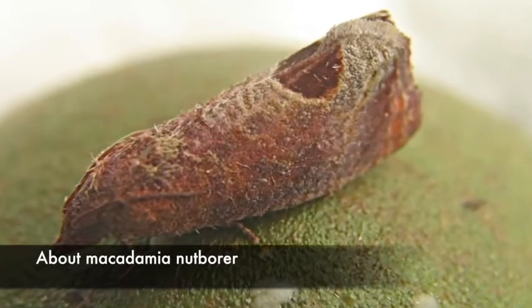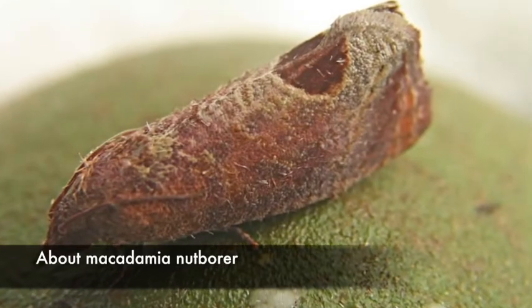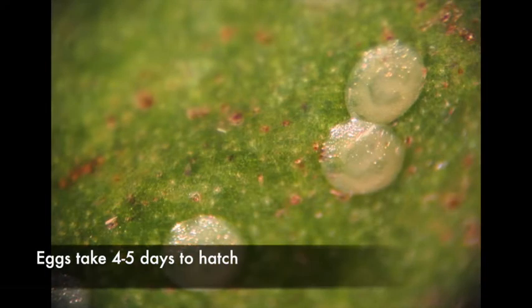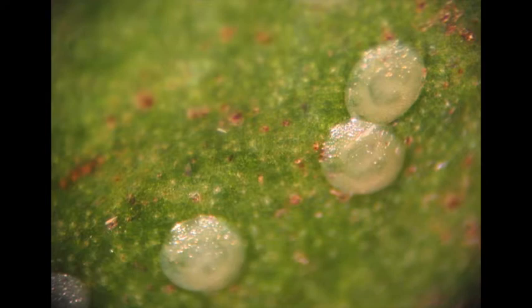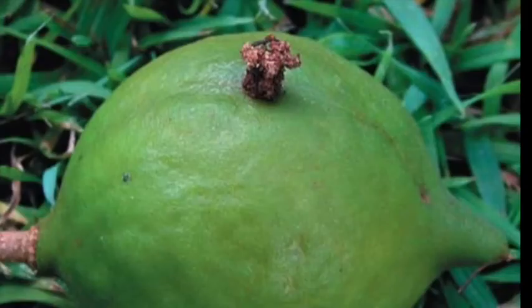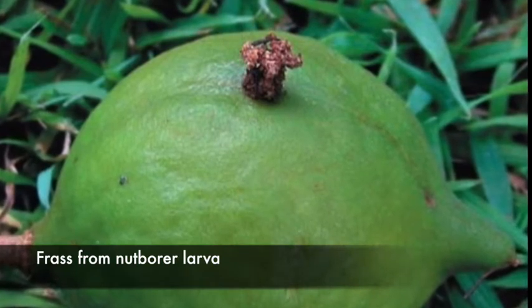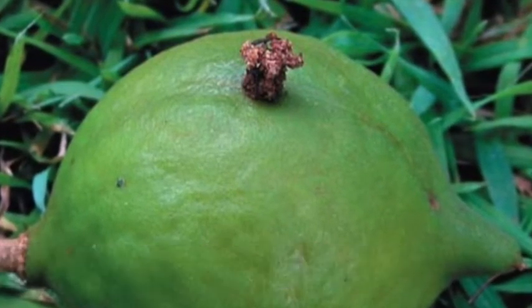Macadamia nutborer moths lay their scale-like eggs directly onto or near the nuts. It takes about 4 or 5 days for the larvae to hatch, then they bore straight into the husk. If the shell is still soft, they can bore into the kernel, and if it's hard, the damage to the husk will still cause premature nut drop.